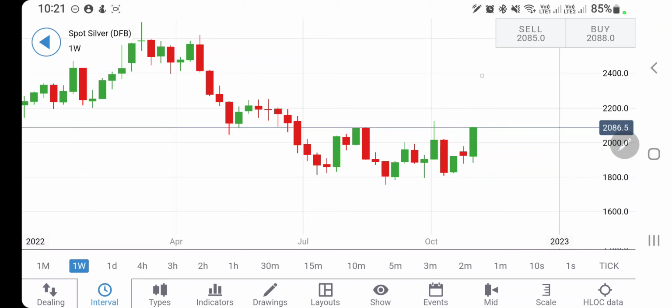Now, what to expect next week? Whether it is going to give you a second green candle and continue with the bullish momentum, achieving 22.00 levels, or we are looking forward to a drop with the inflation data. Which position we should take in order to profit, we will see with the help of charts and indicators.